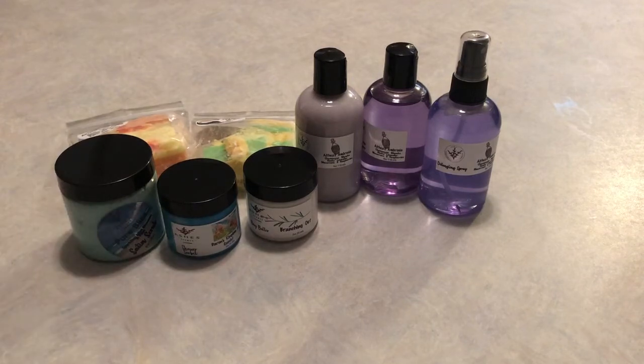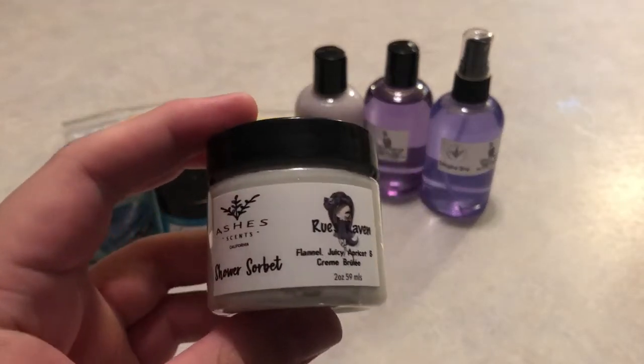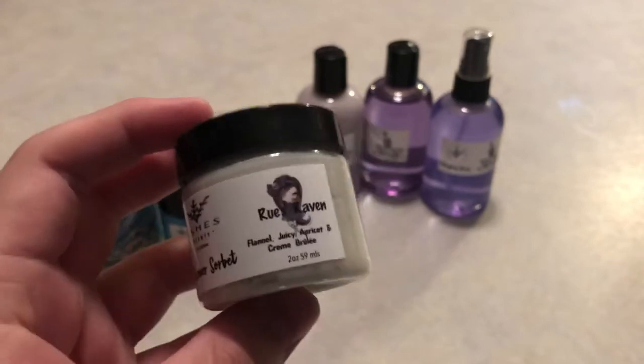And next we'll get into my second order. We'll do the body care first, and then we'll finish off with the wax. So just diving right on in, and these are all shower sorbets, we have Rouge Raven, Flannel, Juicy Apricot, and Creme Brulee.